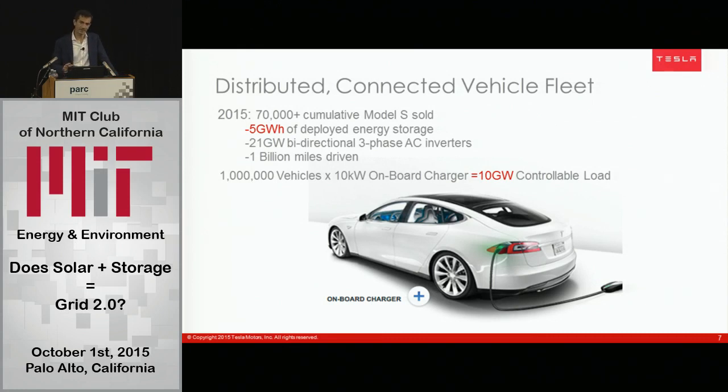There's about 20 million registered vehicles in the state of California alone, since we're in California. And if we said that 1 million of those, so about 5% of all those vehicles, were to be electric, and they had 10 kilowatt chargers, which the Tesla cars do, but this could come from any manufacturer, that would represent about a 10 gigawatt load. Just for context, the system-wide peak for the California ISO is around 60 gigawatts.